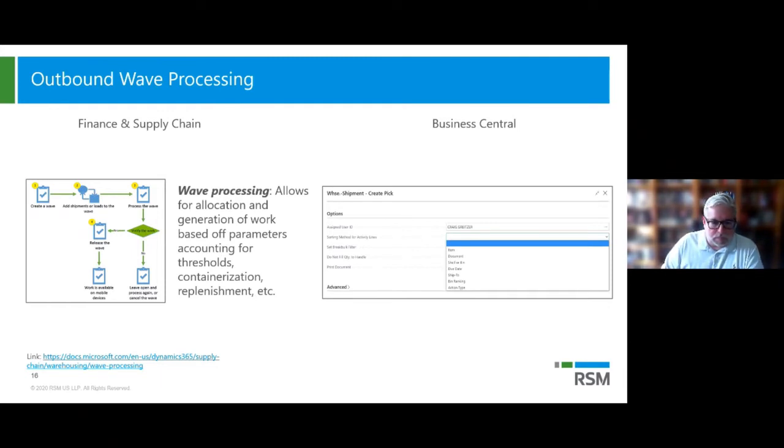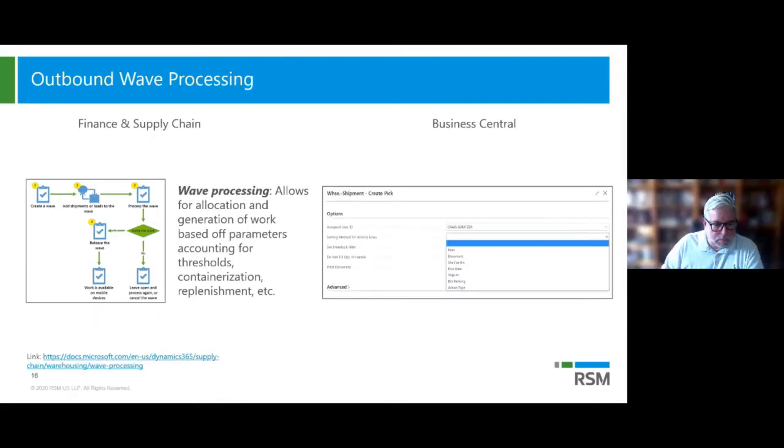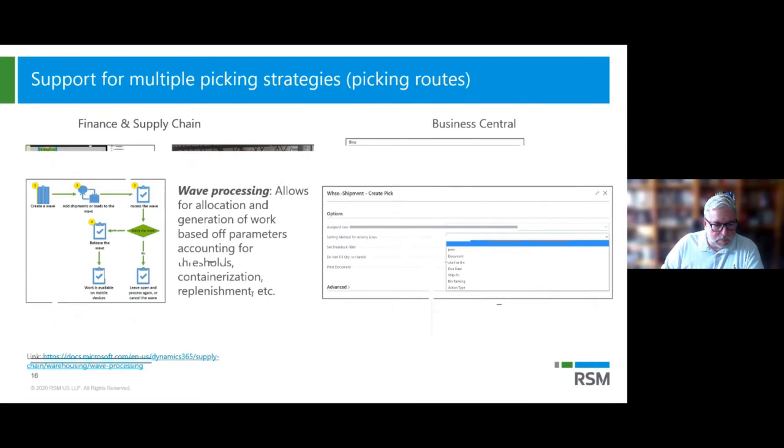Okay, we're gonna try to get back on the correct slide here as what is being presented. I just noticed that in the send live area, it does not look like the slide was updated from outbound wave processing to the support for multiple picking. So I'm gonna try to make sure the correct slide is on screen. Please bear with me here. All right, so I think we're set for the support multiple picking strategies.